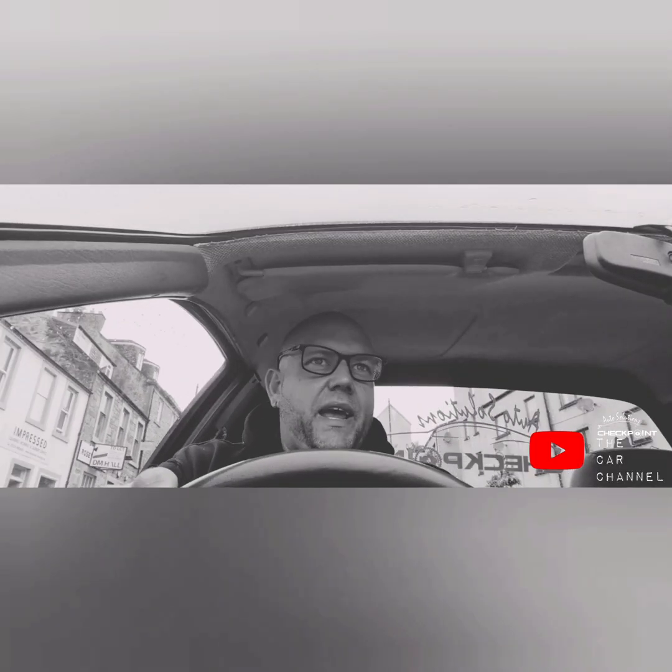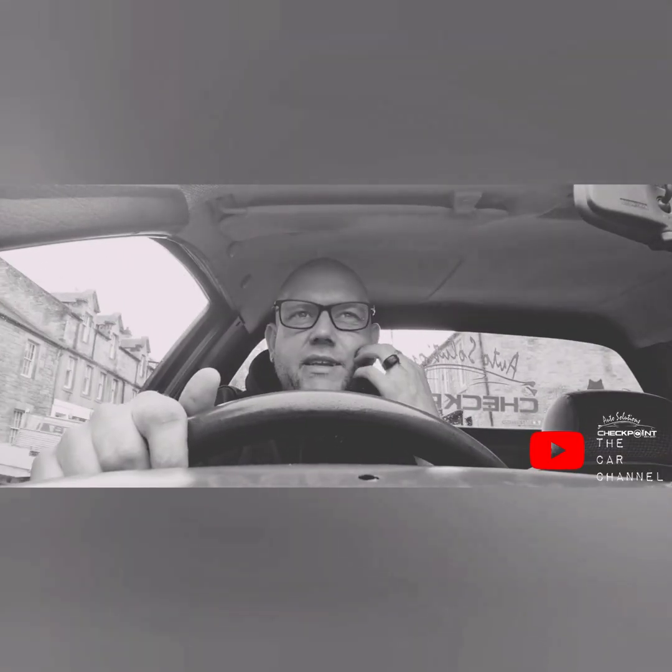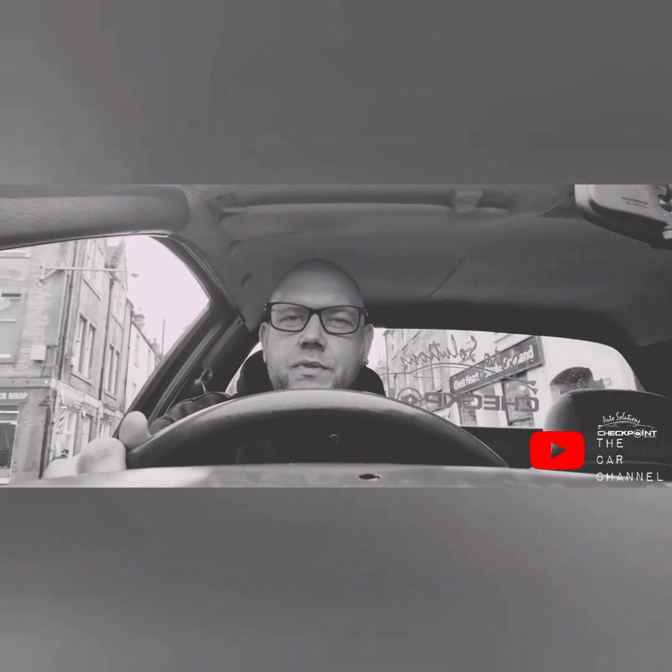Okay guys, this could be the last journey that I have in the P100. Just on my way to Linlithgow train station, going to collect the boy that has came a long way to come and see this. So fingers crossed he appreciates it and takes it away with him. I'm going to miss this thing, but I'm not using it, and needs must.